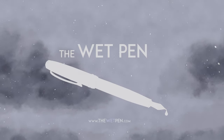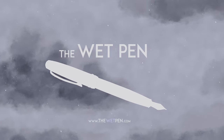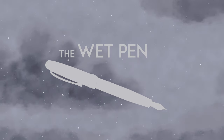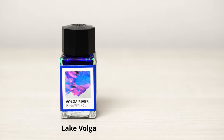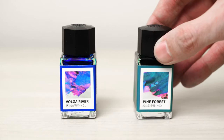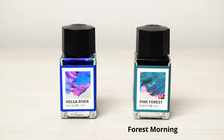Hello again, I'm Matthew from thewetpen.com, and I recently ran across a couple of inks that I thought might be worth sharing with you. This first one is called Volga River, sometimes Lake Volga, and the second is Pine Forest, also called Forest Morning sometimes, just to keep you on your toes.